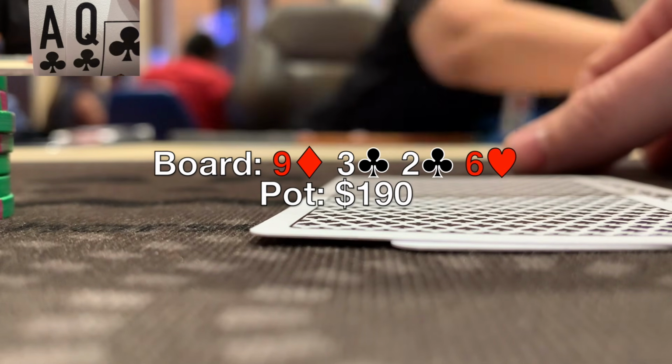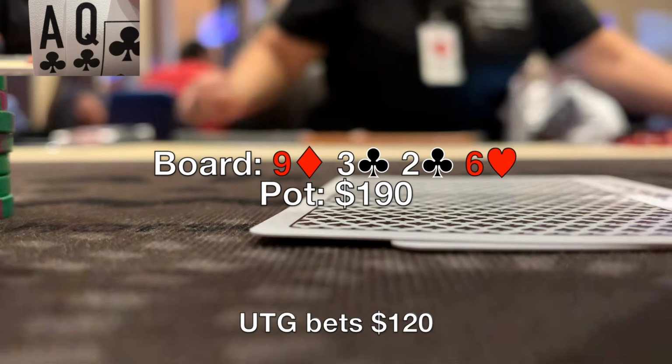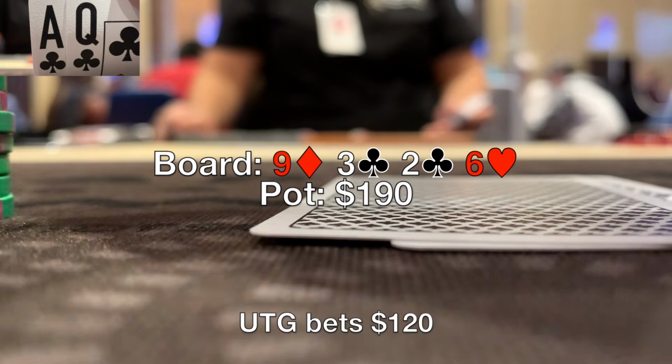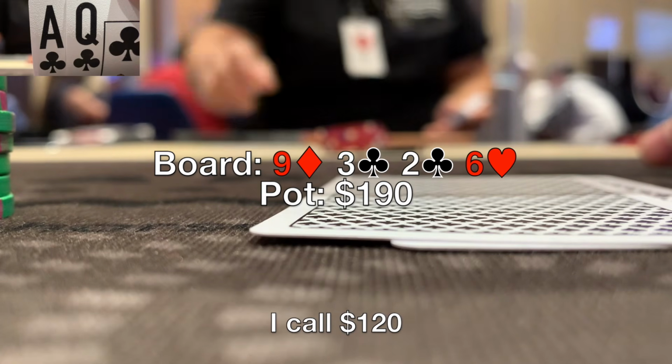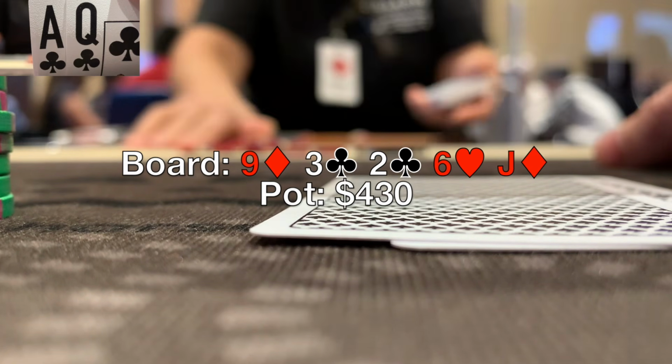It's a 6 of hearts. The small blind checks. Under the gun bumps up the amount to 120. That's still reasonable for what I've got in its potential. I call. The small blind isn't as interested anymore. He folds. We're heads up. The river is the jack of diamonds.